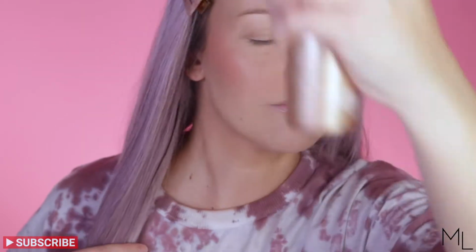Now I'm just going to spritz my face a little bit to melt all of this powder in together. So I'm going to use the Anastasia Beverly Hills Dewy Setting Spray. This isn't a throwback, but I do love this. This is like my second bottle. And I also like to spray my sponge a little bit and just really press this highlighter into my skin. So I'm just going to go ahead and do my brows.